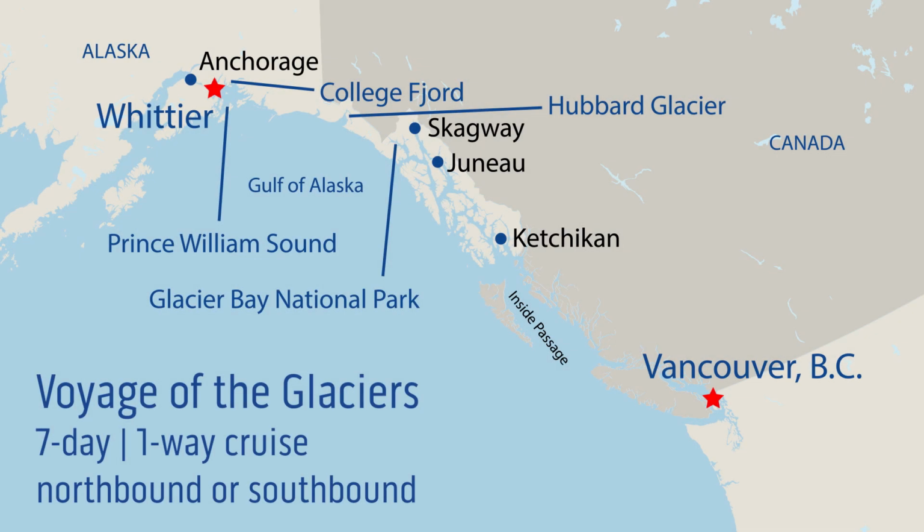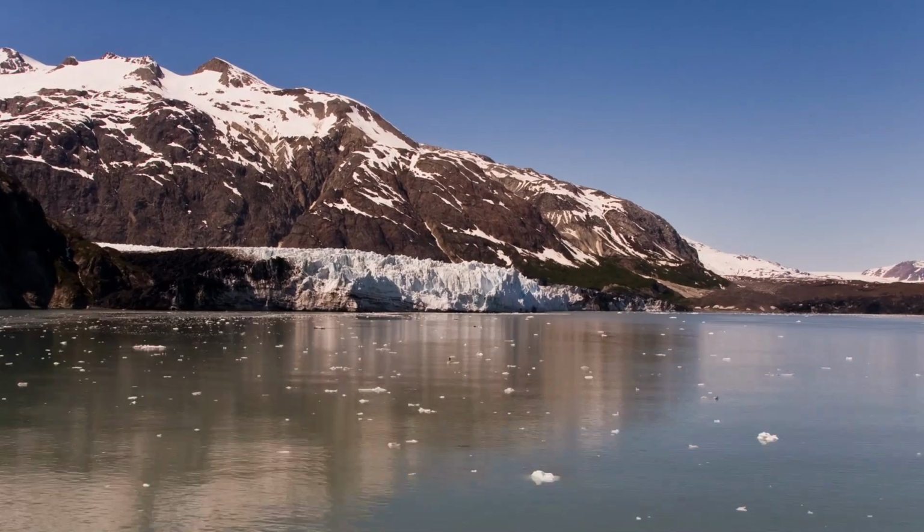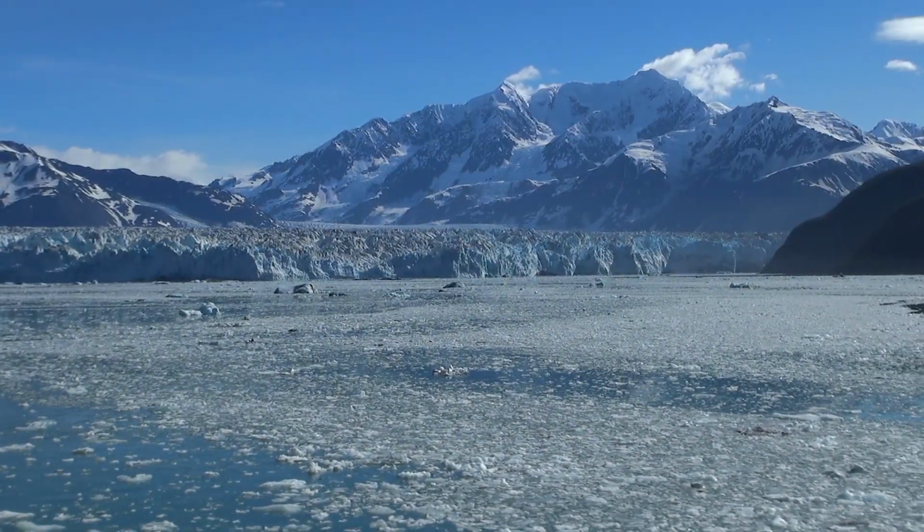A Voyage of the Glaciers cruise is a 7-day one-way cruise between Whittier and Vancouver, BC. You can choose to do this cruise northbound or southbound, so it goes both directions. On this cruise, you'll go to Juneau, Ketchikan, Skagway, and you'll get 2 glacier experiences. Every cruise gets Glacier Bay National Park and either College Fjord or Hubbard Glacier.